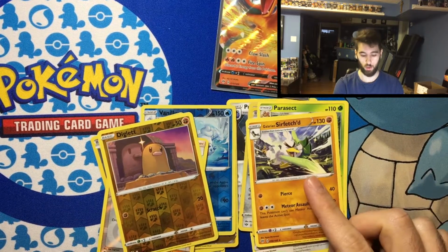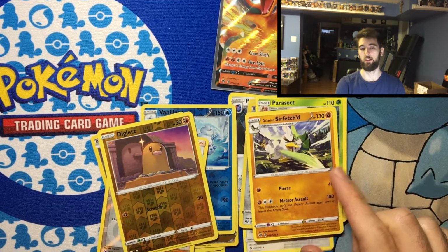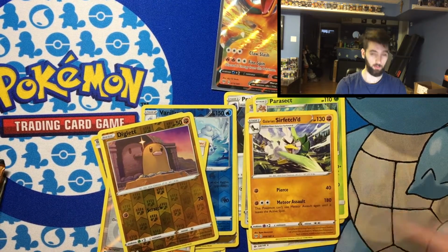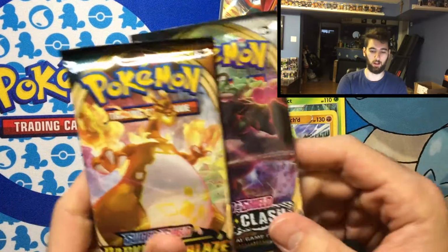Well, I found Sir so funny. My girlfriend calls him Sir Chester. Yeah, that's funny. For me, well, to me, it's funny. Sir Chester, Farfetch'd. Yeah, I think it's kind of cute and funny.